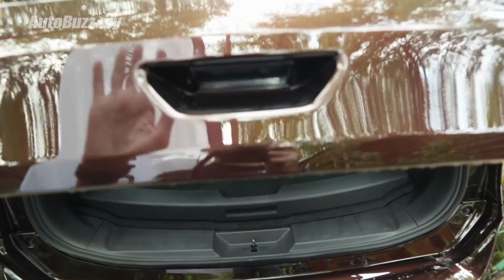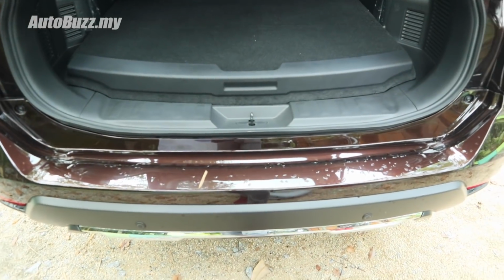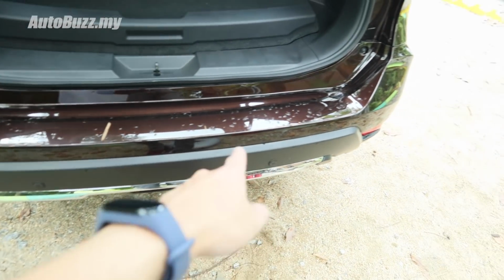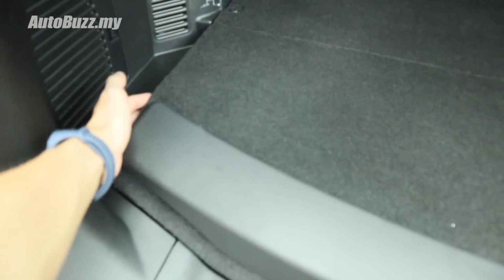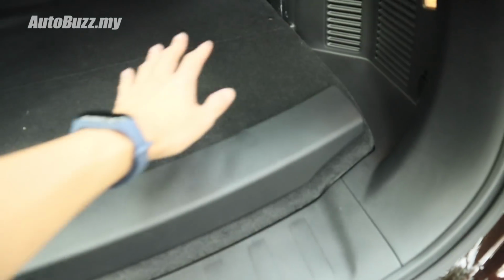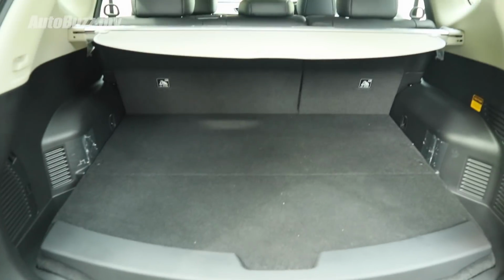So this one is a powered tailgate. You do have the kicking motion if you have the key in your pocket, and you can just wave your leg underneath the sensors there. This is basically the electric motors, and you can see there's an indentation in the boot space. So that's why this is a strictly 5-seater model.